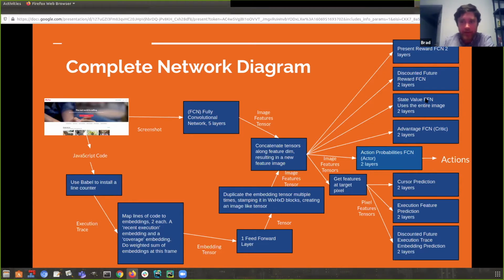The state value, it's like, what is the average reward that we're expected to get if we take this action? And the advantage is like, how much better is taking this action than the average? It's like better than the state value, technically. So these two parts of the neural network are compared. And then finally, the action probabilities. That's like what I was saying before. We're not asking the network to predict the rewards anymore. Now we're just saying, tell me what to do.